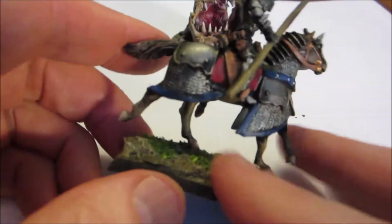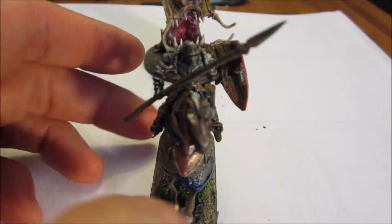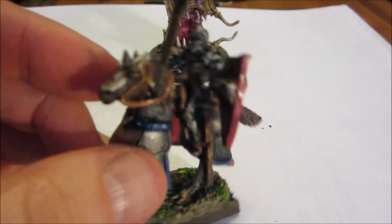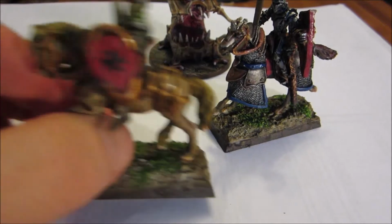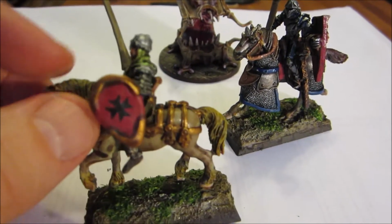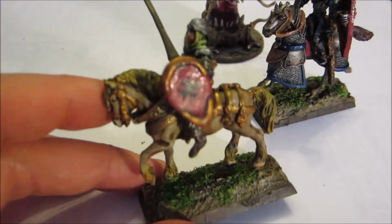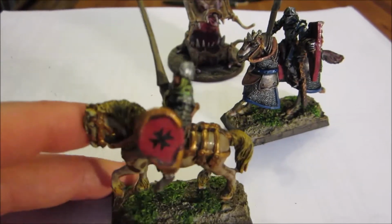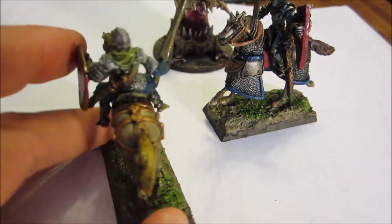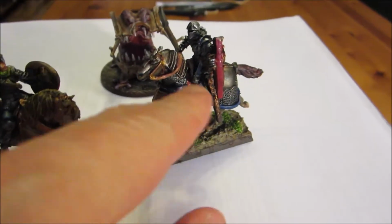Then we have the Knights. This guy is mostly metal, not so much else going on there. We have the shield, and yeah. And for this guy, it's a little shiny still here. I wonder why that is. Did I not varnish him enough? I did put on a matte varnish, but I had a lot of gloss on as well, so I think I'll have to touch up the varnish here. It doesn't matter on the metallic guy, of course.